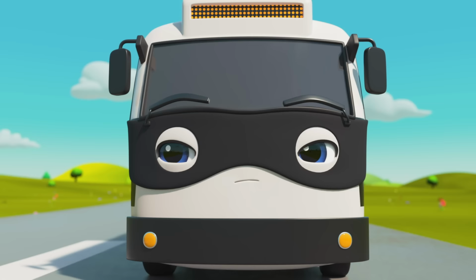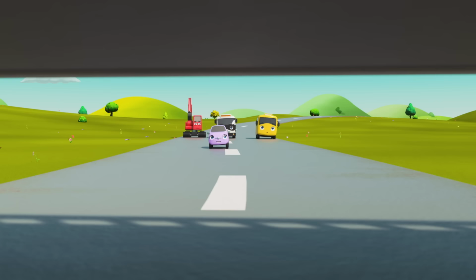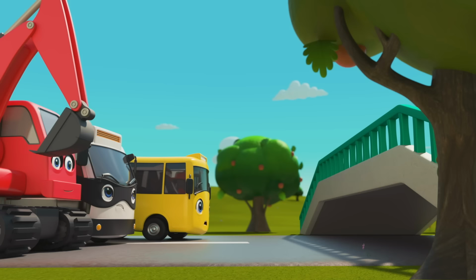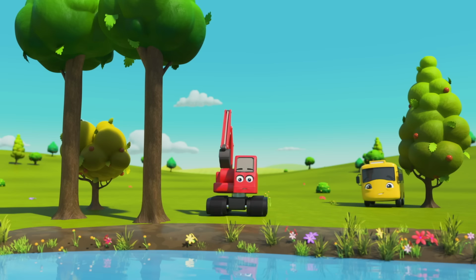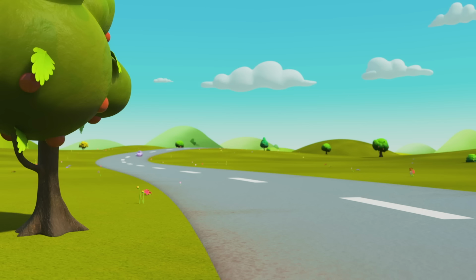Scout is speeding ahead. Scout's taken the lead. Uh-oh, a low bridge. Little Scout can fit under, but everyone else will have to go around. Buster and Digley have reached a river. How will they cross? Nice! Digley made a bridge. It was a shortcut. Now they've caught up with Scout.